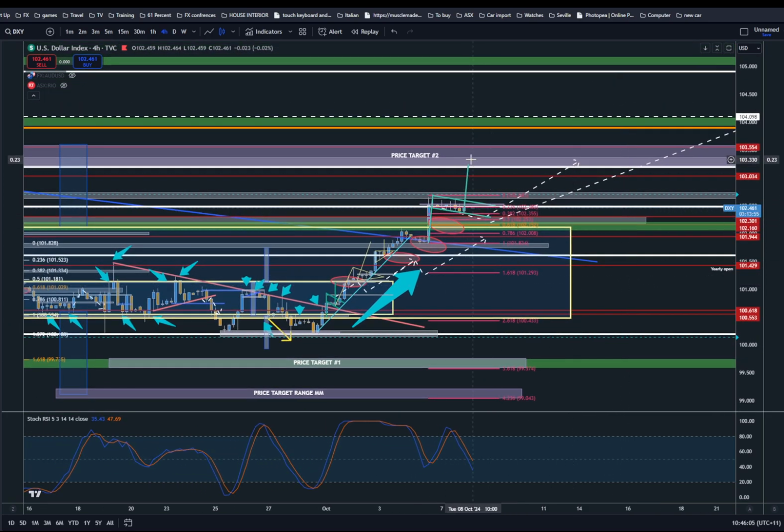And these kinds of moves here, a move up here with DXY, could very easily see this with gold coming to 2600. I could see this with Aussie testing under 67, you know what I mean? Obviously, Aussie's not part of DXY, but it is US dollar strength across the board.